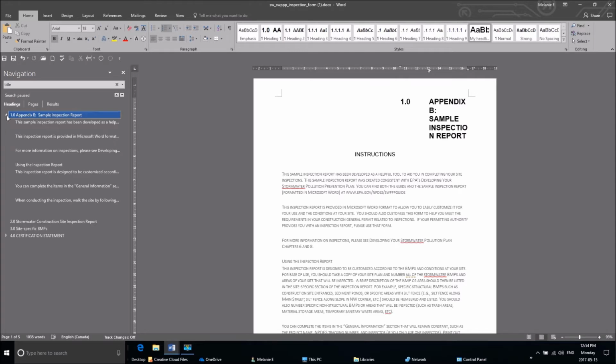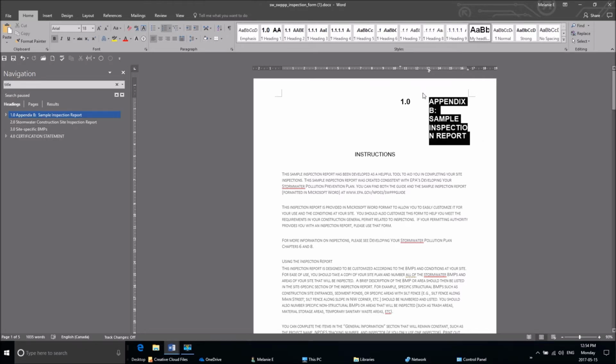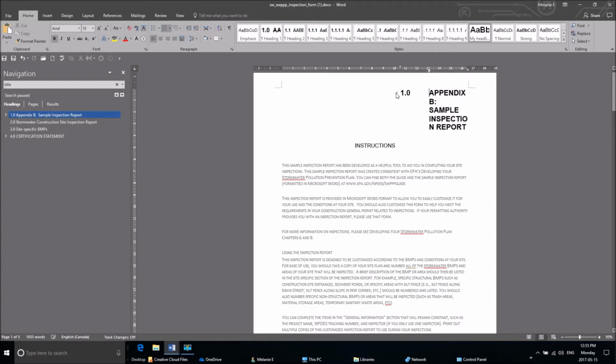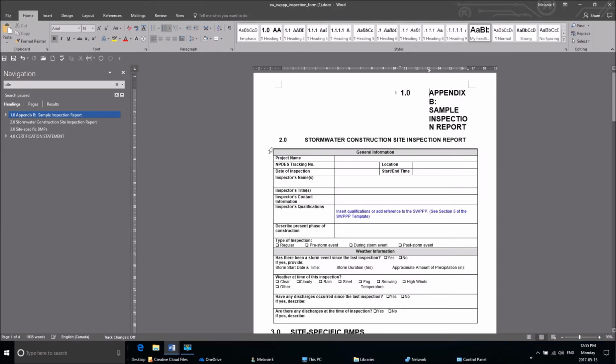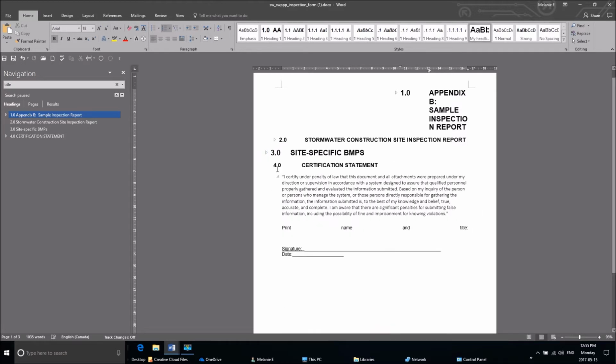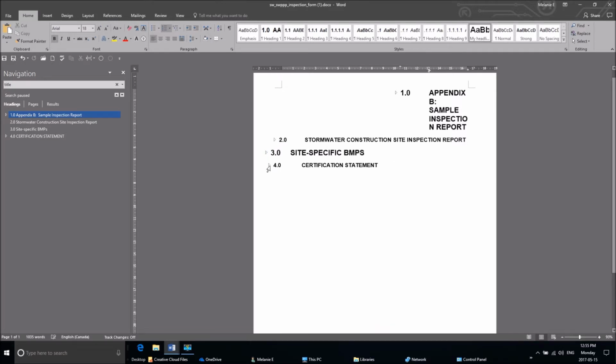But what's neat about it is that now that it actually classifies that particular piece of content as a heading, we can create a table of contents. We can quickly, you can see I can collapse it and sort through it. And what's neat about it is not only can I collapse it on the navigation pane, I can actually collapse it within the document. So you'll see here, I'm going to all the headings and I'm collapsing them.